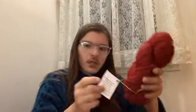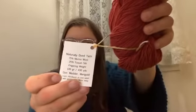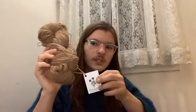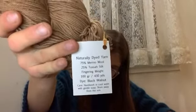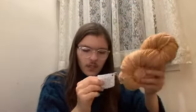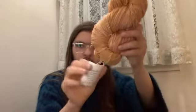My color B is this red, and it's the same yarn. This one is dyed from Madder and Marigold. Then here's my color C, also the same yarn, and this one is dyed from Black Walnut. This beautiful tan or brown color, whatever you want to call it. And then color D, this is the one that the whole palette was based off of. I saw this skein and really liked it. It's the same yarn, and it's dyed from onion skins and sappanwood.